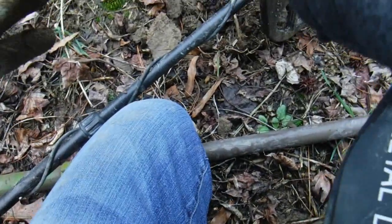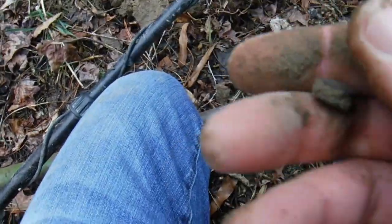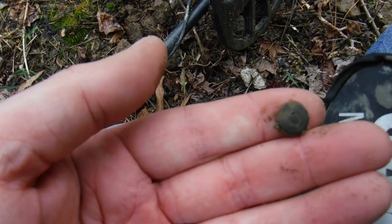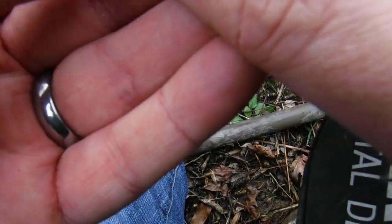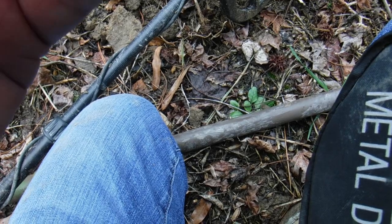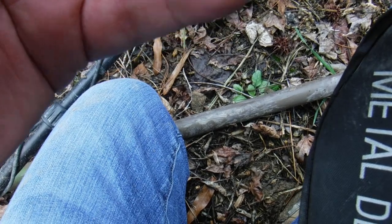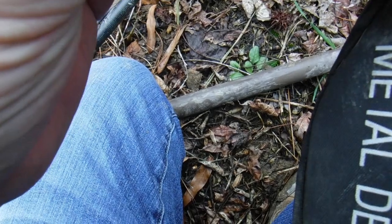I don't know what this is. It looks like a little grommet. Little tiny one. Yeah, that's what it looks like, though I've never seen one. I don't think it's one. I don't know. Who knows? Well, we'll bag it up. Check it out later.